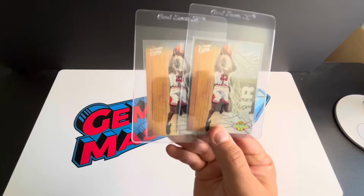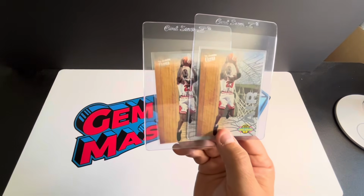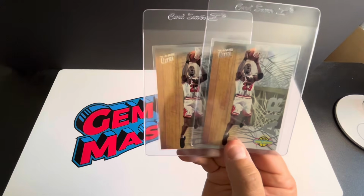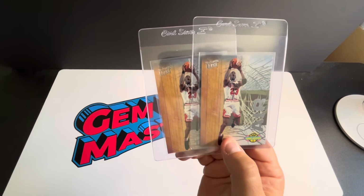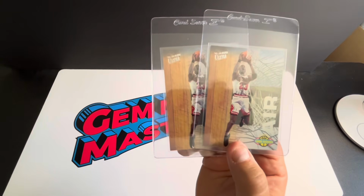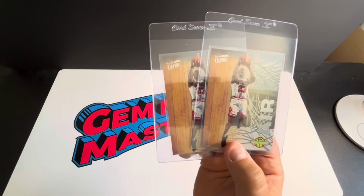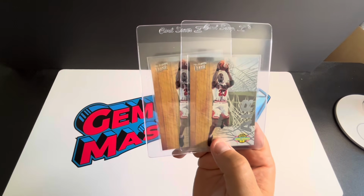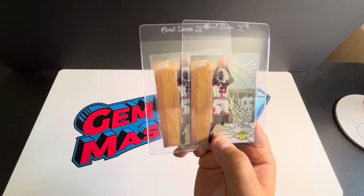I got a couple of this card right here: Fleer Ultra 1993-94 Famous Nicknames Air Jordan. You can see this is a $20 to $30 card. I picked these up from somebody recently that I bought a bunch of Jordan cards from, and these look really good, so I'm definitely excited. I don't know about a 10, but I think there's high grade potential on these.